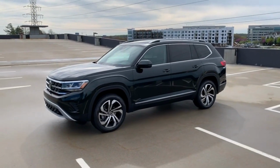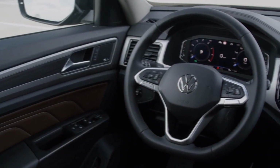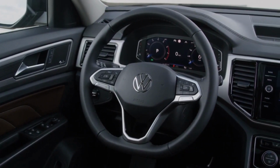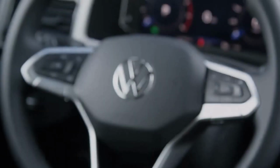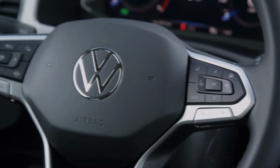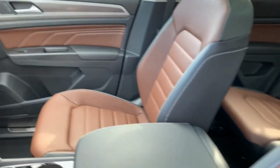I think now's a good time to focus our attention on some of the interior. So let's go jump inside. As you can see, one of the key talking points on this particular vehicle is our all new MQB steering wheel. You'll notice that it's a really solid steering wheel, beautifully leather wrapped. It again displays that new Volkswagen logo very proudly. And basically all the key features that you need inside the vehicle are really at your fingertips.